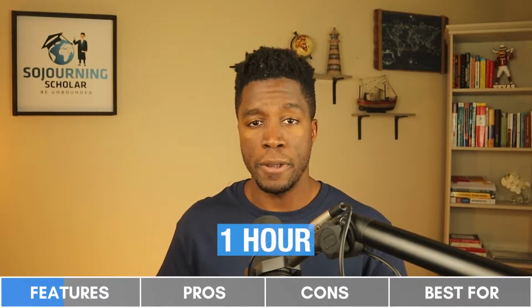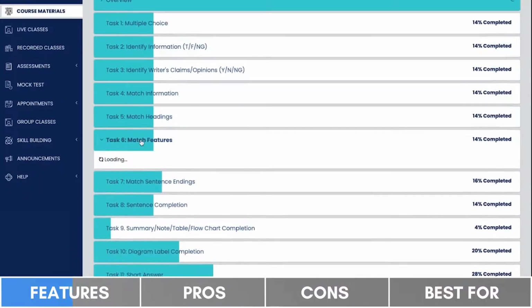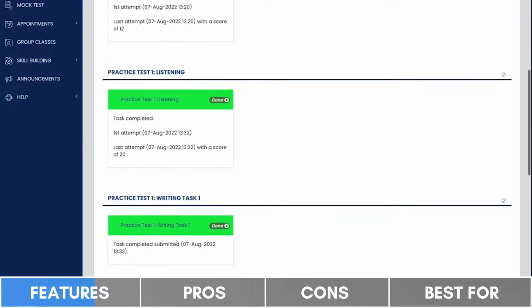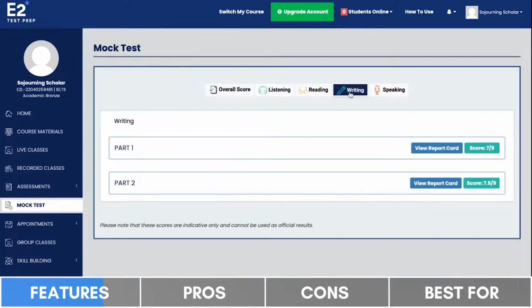Each of these classes is hosted by an expert IELTS instructor for a duration of 1 hour. As for your bank of practice questions, you will find over 500 practice questions and tasks across all sections of the IELTS, in addition to short activities and quizzes in different IELTS sections. There are 4 full-length practice tests which can be completed section by section, and 1 full-length mock test where all the sections must be completed in 1 sitting.